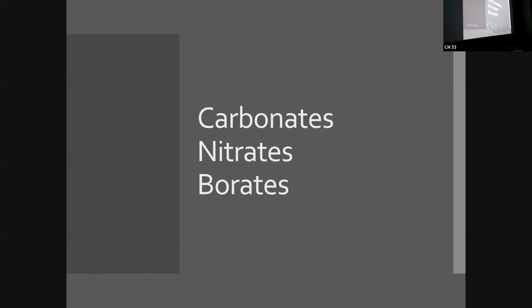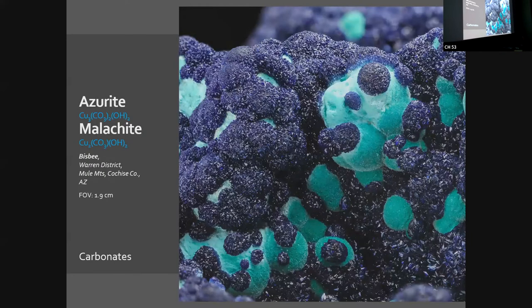Carbonates, nitrates, borates, these are all very similar, but we were talking at dinner about azurite. And sometimes for me, it's not just about the single crystal, but about the texture and how it fits with everything else that's going on. The azurite, of course, is the deep blue with this rough texture. And then these balls of very fine texture are the malachite here. Azurite and malachite almost always start out as azurite and is pseudomorphed to malachite because that's a lower energy state of pretty much the same chemistry.